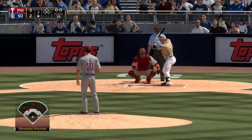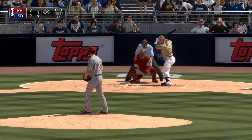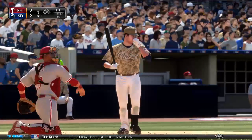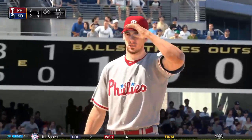A couple of righties starting to loosen now in the bullpen. Now the first pitch. And here's one that misses to the leadoff man in the inning, the number six hitter in the lineup. It's ball one.